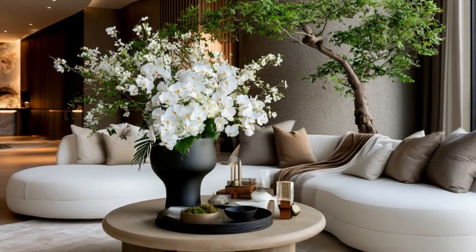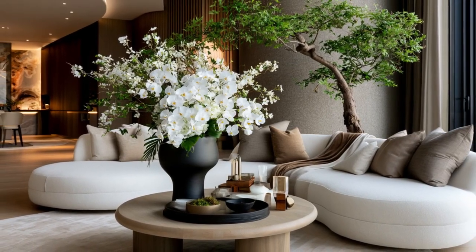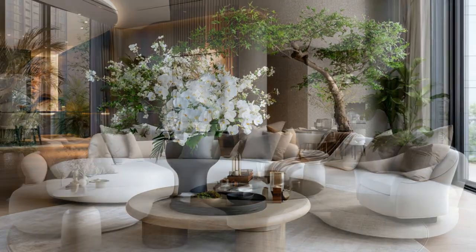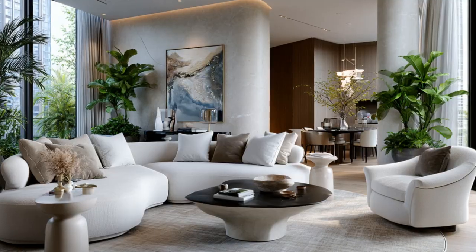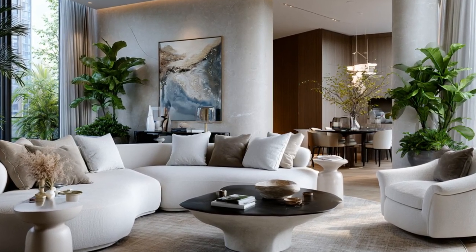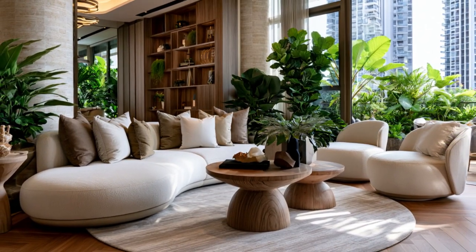Sculptural design is about more than simply adding unusual decorations. It is about introducing shape, proportion, texture, and visual movement into a space so that furniture and architectural details feel almost like works of art. From curved seating and statement tables to dramatic wall compositions and artistic accessories, every element can contribute to a more distinctive condo interior.